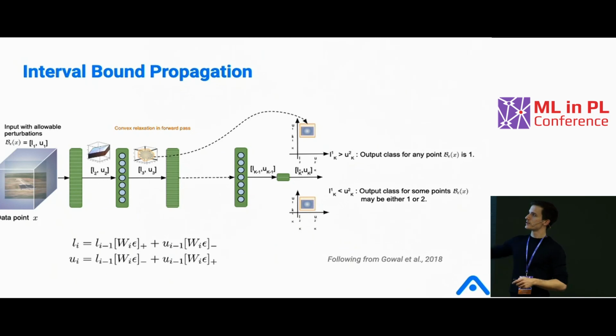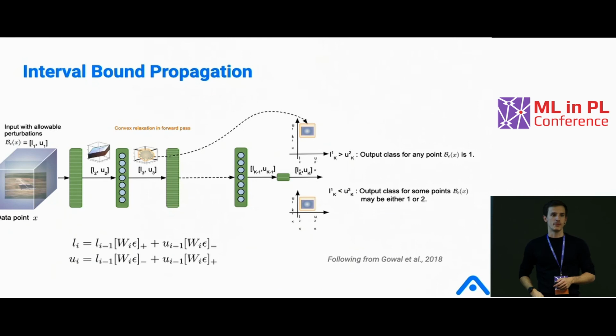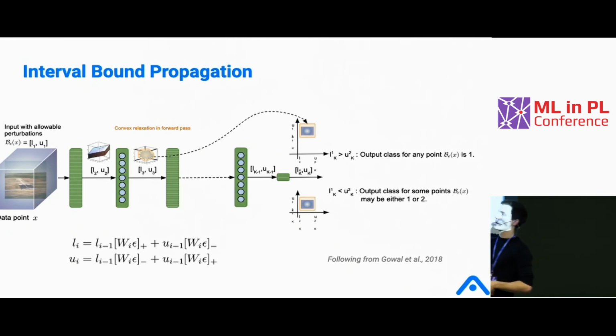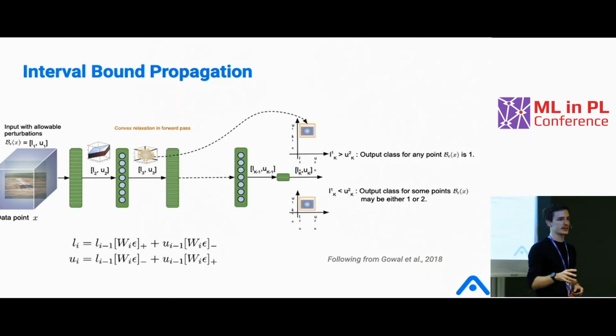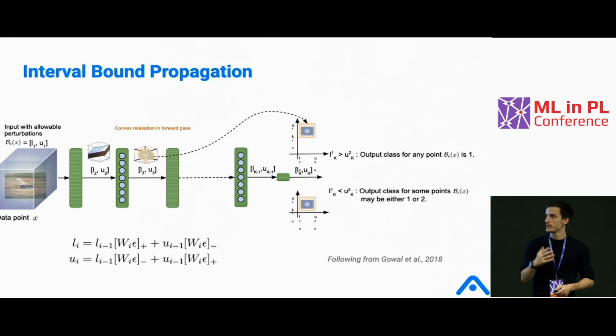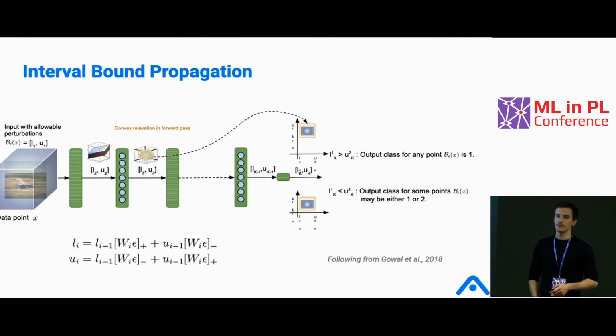We're almost done. So, we're extending work here that was proposed by the guys at DeepMind in 2018 called interval bound propagation. We are coming up with a way to provably verify that our model is robust to input variations. I won't go into too much detail. If you're interested, it's a great paper that gives you the initial findings there.